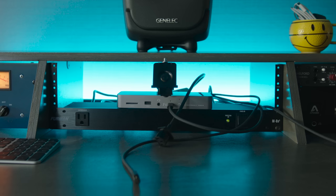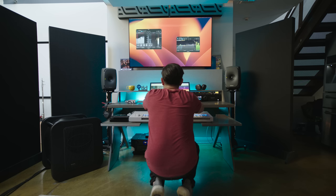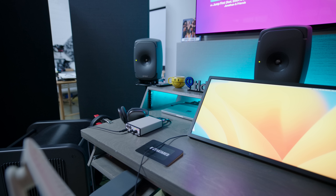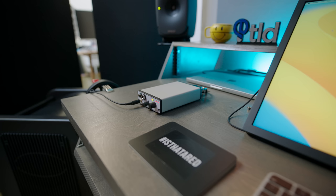So behind the UltraFine is a power conditioner, but there's also a Thunderbolt dock from OWC, which is kind of the hidden MVP of this setup. So the Symphony I/O, the interface that connects to every single one of those speakers, both displays, the MIDI keyboard, that is all connected through the dock and through one cable that then connects to the MacBook Pro. Now in front of the MacBook Pro is a headphone amp from Little Labs.